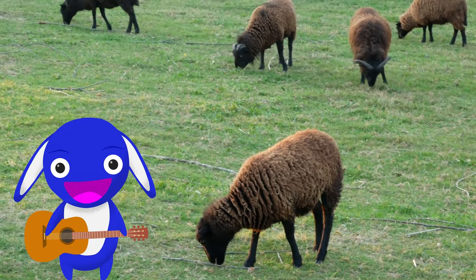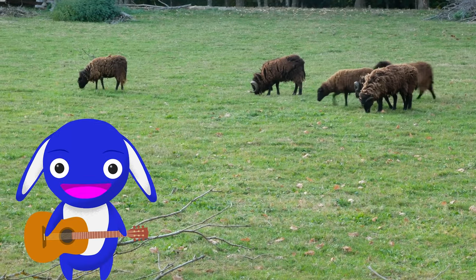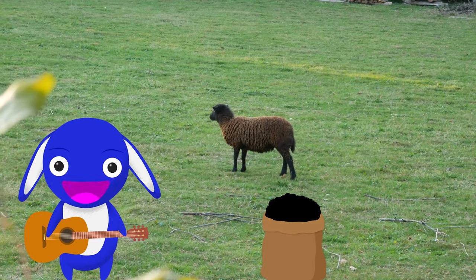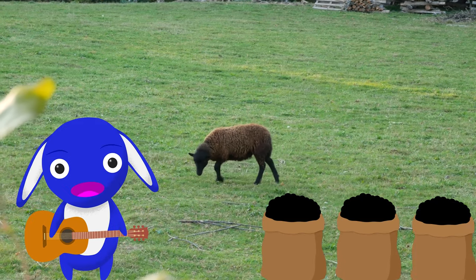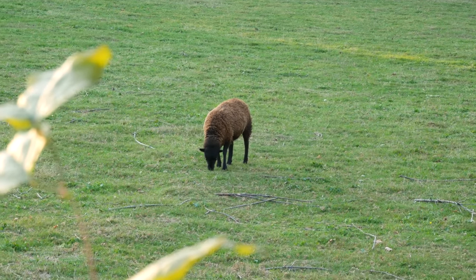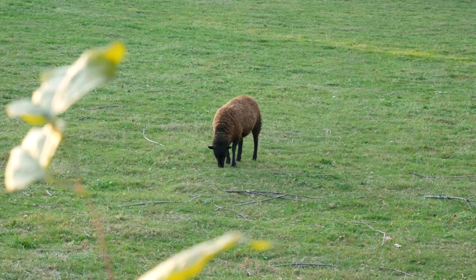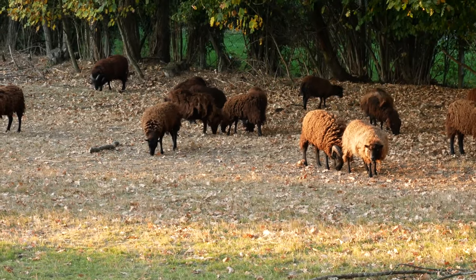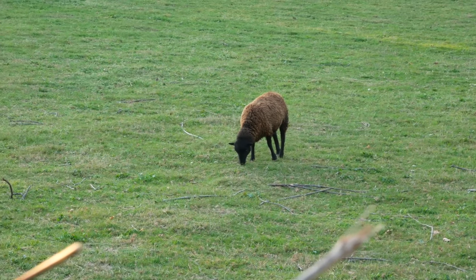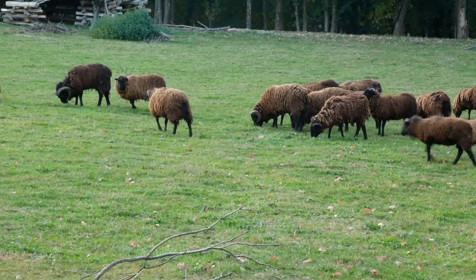Baa Baa Black Sheep, have you any wool? Yes sir, three bags full. One for the master and one for the dame. One for the little boy who lives down the lane.